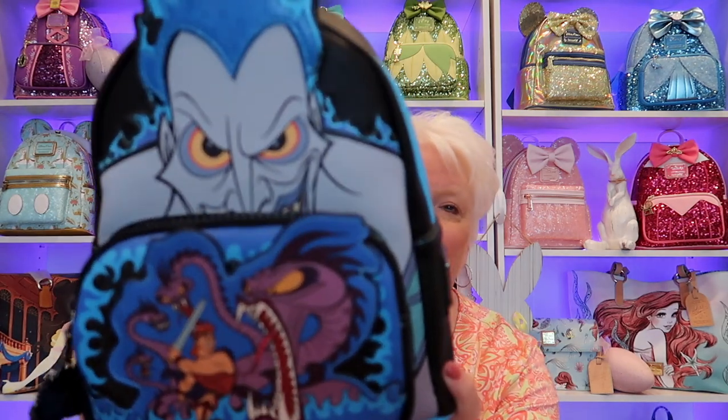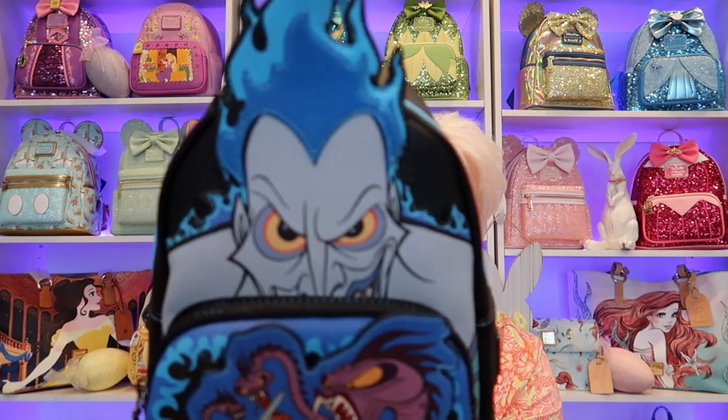I actually have several favorites when it comes to villains, and one of them is Hades. And this particular bag, I used to try to collect every villain, and I don't do that anymore. I actually have sold off a lot of the villain bags that I had, just because I don't have space for them. But this is one that I really wanted to keep, and I just think it's beautiful. This is from the Villains Scene series that was released with Loungefly.com. But y'all, it is so pretty. Look at that. I just love it.